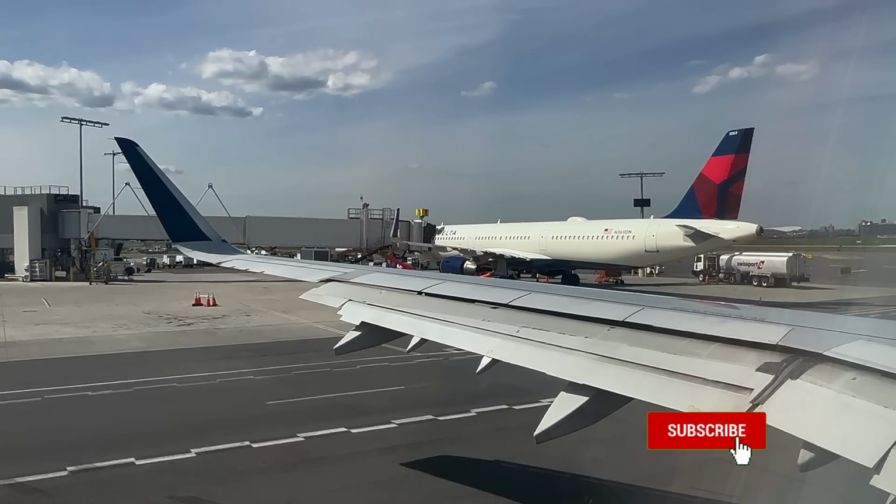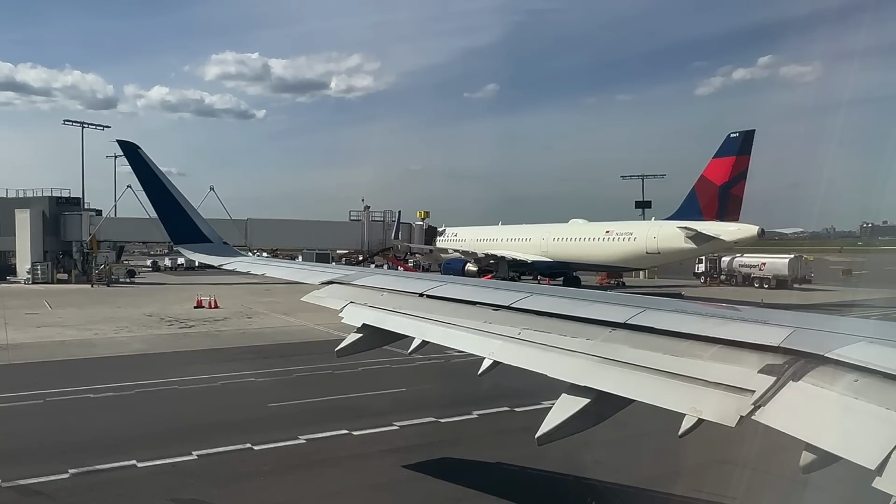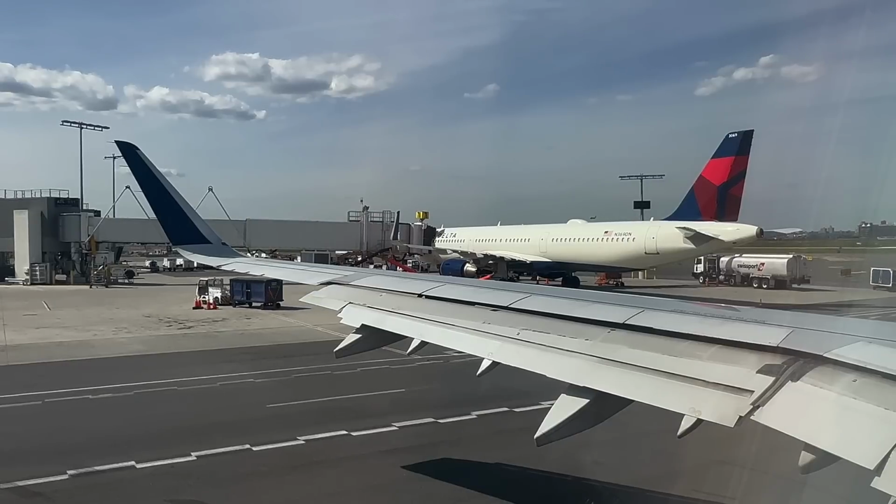Ground, Delta 846, lane 15, taxi with for Golf. The outbound calling, say again. Delta 846, we're at 15 short of Alpha, taxi with for Golf.